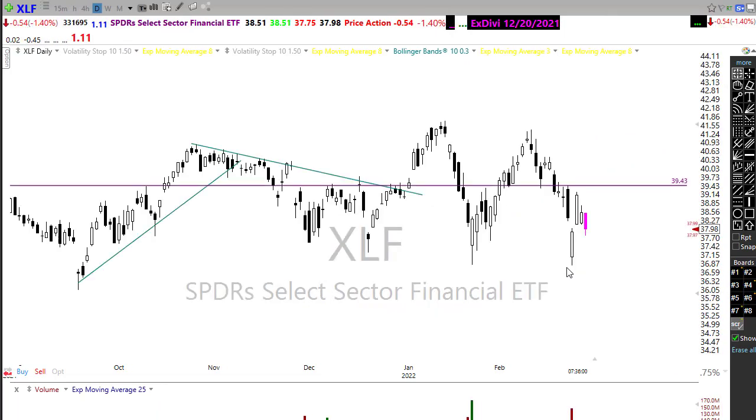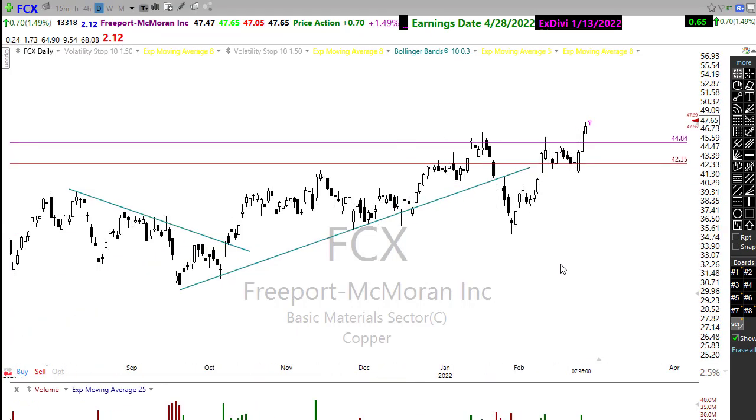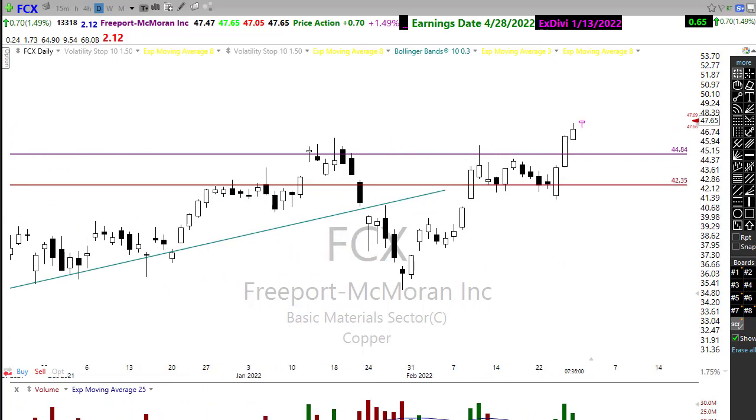Copper, whoops, not XLF, FCX. Just had a senior moment there, I guess. FCX really breaking through higher here, breaking some substantial resistance in the chart. Now, we are stretched out here in the short term.